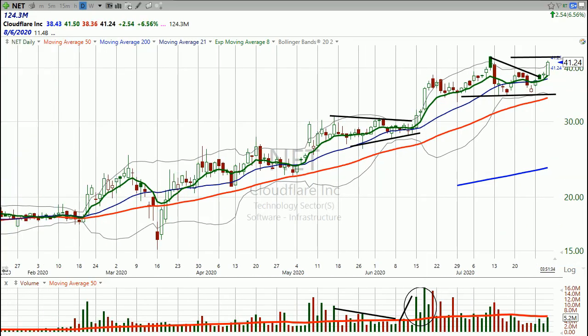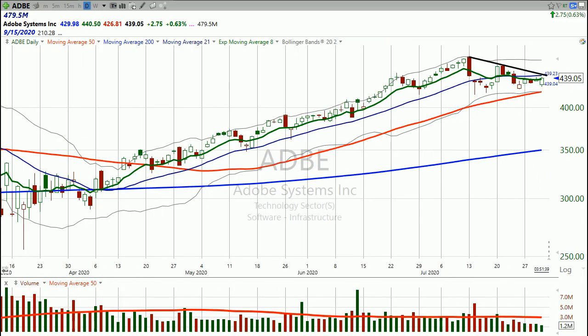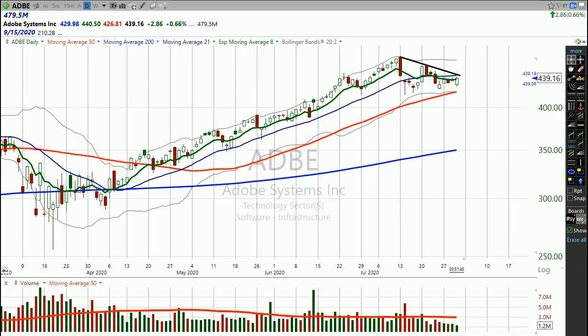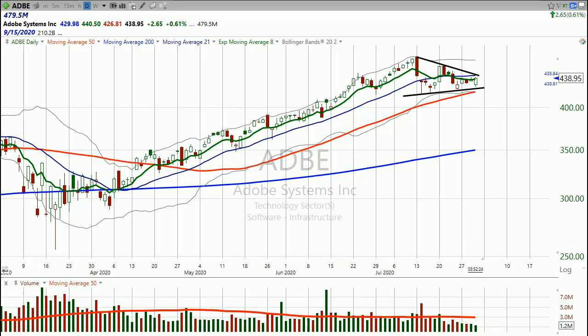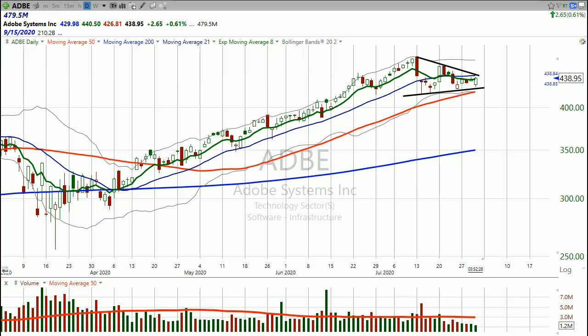Okay, so if we look at Adobe, you'll see a very similar thing, only with one exception. The stock hasn't broken through yet. That's why I'm pointing it out to you. So we look at this stock, and I wouldn't buy the stock right now if I were you, because you're getting this video after hours. I would wait till tomorrow morning to buy this stock. I mean, this isn't a really good setup. They don't have earnings. That's not an issue.